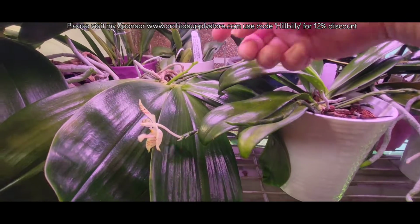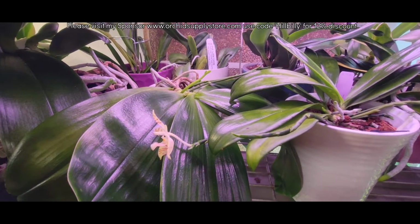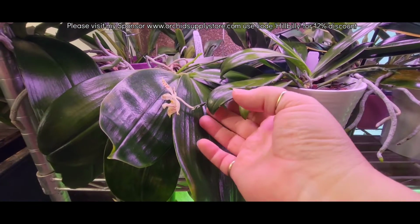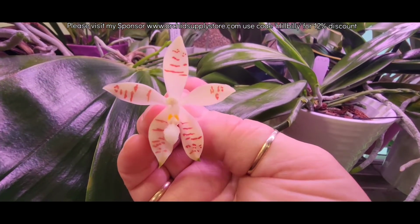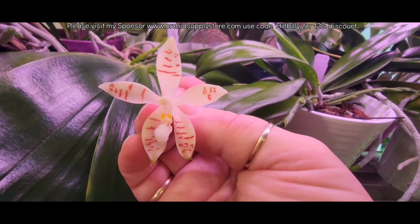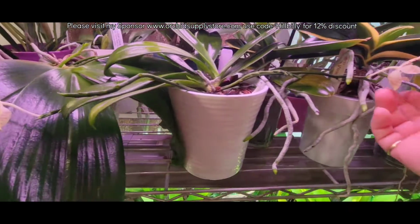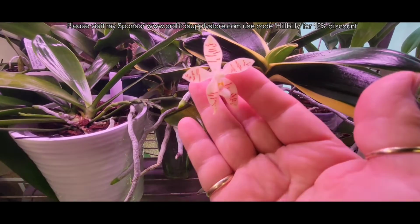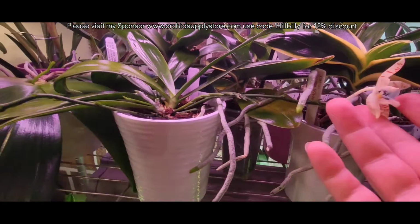Down here, the new Yaphon, oh my god, the spike has gotten a lot bigger in the last week. Looking very good. So far I haven't noticed the stink yet, which is a plus. Such a beautiful bloom to smell so bad. That one's still doing good, and this one's still doing good. Very beautiful blooms to stink as bad as they do.